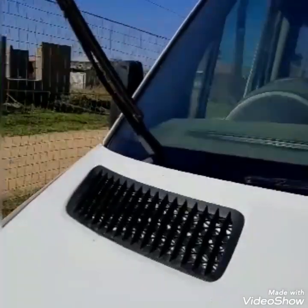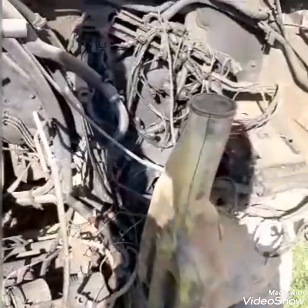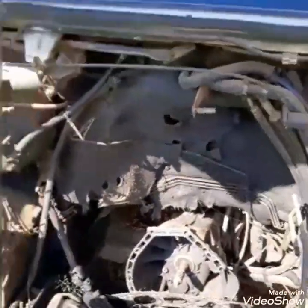Wait, let me put this down. Let's lift it. Yeah, the engine bay. It's not clean, but okay, you can tell.